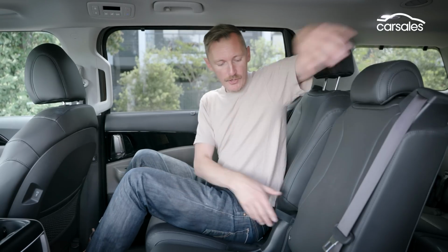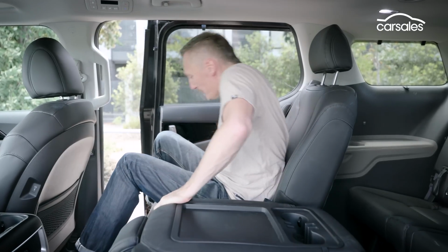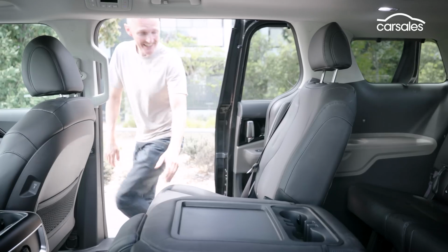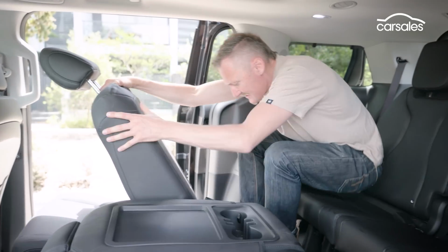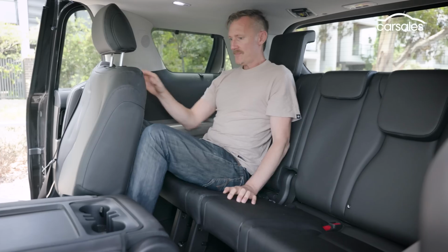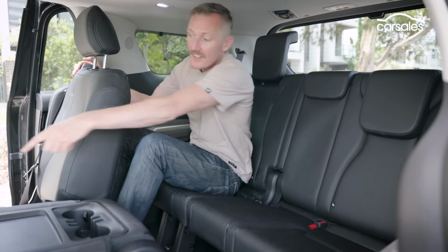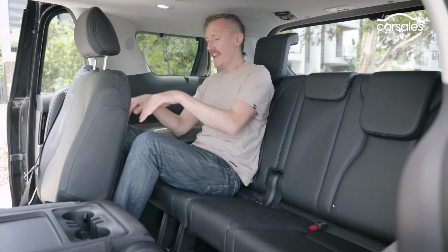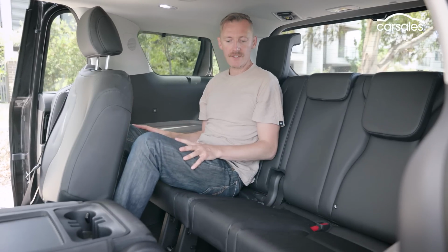Getting into the 3rd row seats is a little trickier for adults, but it's not impossible. Hop out here, hit this, slide that back in, and there we go. Now, the rear seat room here is actually not terrible. I've still got way too much leg room there, and I still have okay leg room back here. My feet go under the seats.